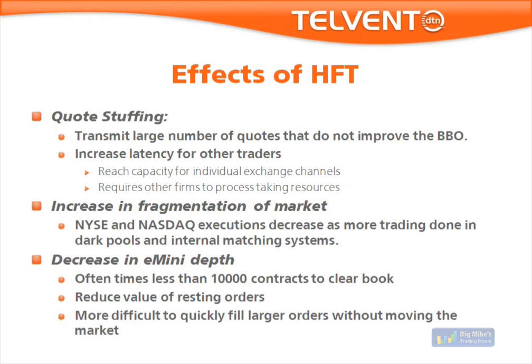Quotes are not drying up. The number of trades on the exchange, I think NYSE, it was just reported that their executed share volume is down 40% in the last 2 years. In the last 2 years? Yes. Okay. So their trading volume is down considerably. And over the same period of time, the dark pools are up huge. So is that a coincidence?